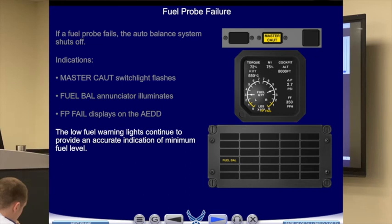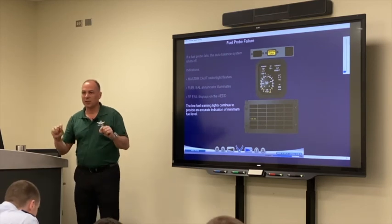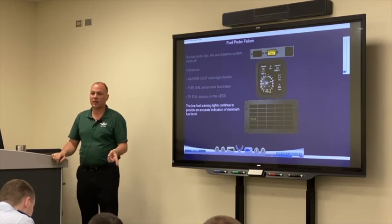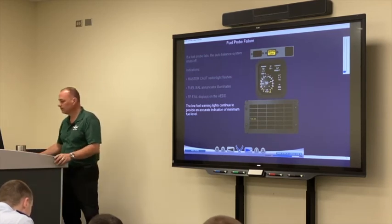Remember, the low fuel warning lights will work regardless of the fuel probe. They're an independent system. So if the fuel does get down to 110 pounds in that respective tank, then you will get that light.